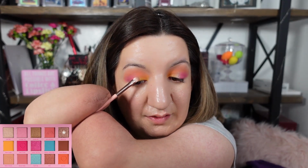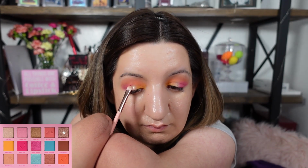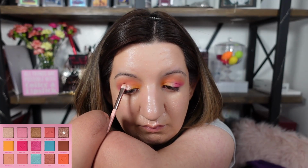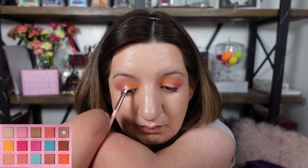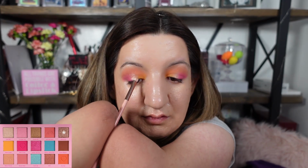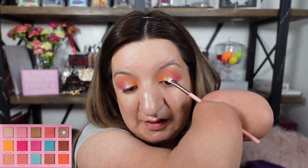I think now in the middle I want to put a sparkly eyeshadow instead of matte, because so far this whole look is matte. So I'm going to go into Shine On and put it in the middle. That is a beautiful shade. This might be my favorite shade out of the whole palette.